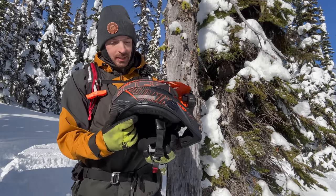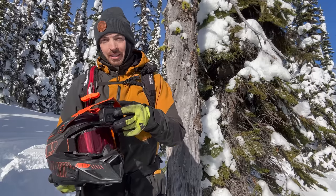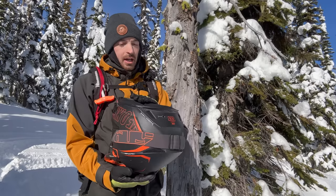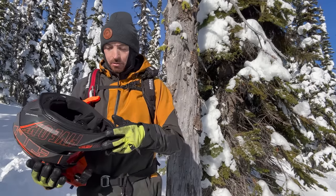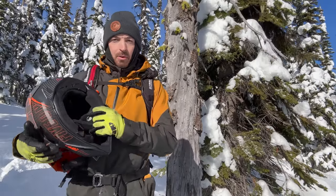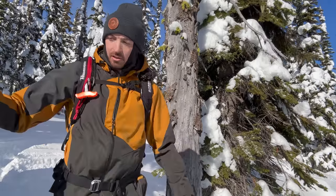Really like this helmet. It's light, especially when you get that GoPro on there, things get a little heavy. So having the lightweight helmet's nice, strong. It is getting a little worn out because I've got two seasons on it now, the cheek padding anyway, so either I want to replace that or maybe just get a new helmet.